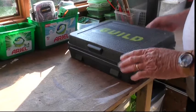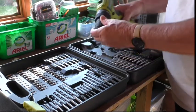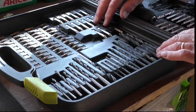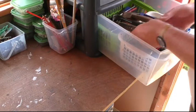Because I haven't got any electric, I have to have some cordless power tools, and I bought this piece of kit, which is probably one of my favourite bits of kit. And of course it comes with all these screwdriver bits and drill bits. As far as tools go, I don't have a great deal, because I don't class myself as a handyman. I can probably manage a few little jobs, but I keep the basics in here.